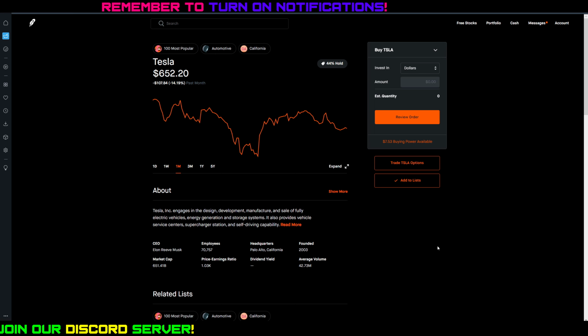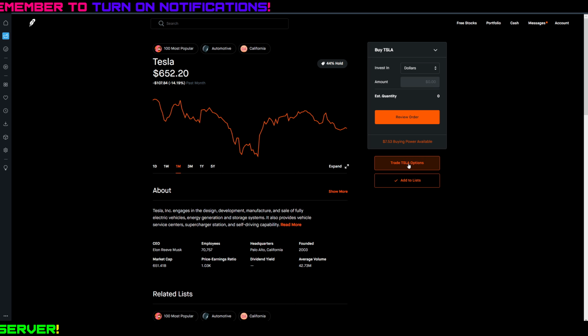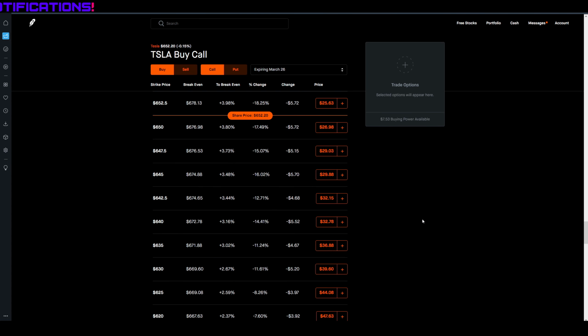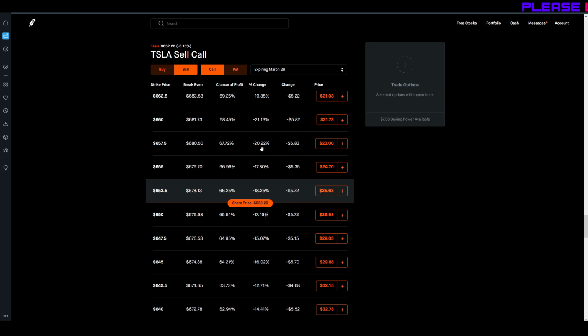your account. What you're going to do on Robinhood is go to the options chain here and trade Tesla options. This is going to be a 2-leg option. So you're going to need to open up 2 options at the same time, and Robinhood will let you know if you did it correctly or not. But let's just say, for an example, Tesla right now, like I said, is trading at $652.20. So the first option that I like to open up is the sell option.